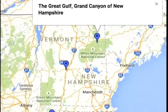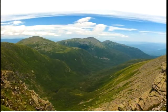So let's go up in New England. We actually looked at a gorge up in Maine. But now we're going to go to New Hampshire, the Grand Canyon of New Hampshire, the Great Gulf in the White Mountains, the White Mountain National Forest. Now, I've been there, but not recently. So let's go take a look. There it is.